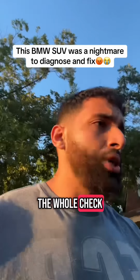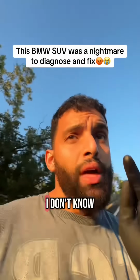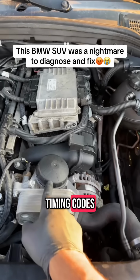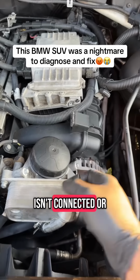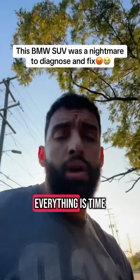So anyways, I do the whole check. Everything is beautiful. It runs amazing. And even on these N52s, I don't know if you guys know this, but it can throw a lot of Vanos and timing codes if the cone inside the oil filter cap isn't seated correctly or isn't connected, or if it's missing. I was like, what the hell could it be? Because it's not mechanical. Everything is timed correctly.